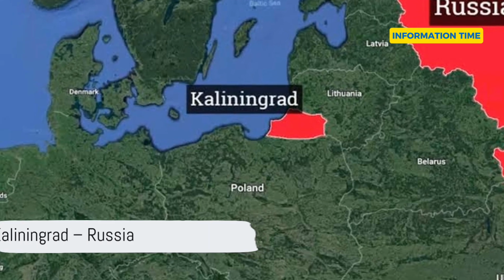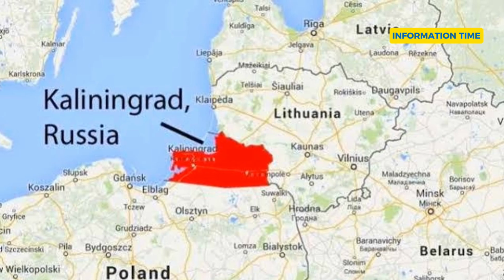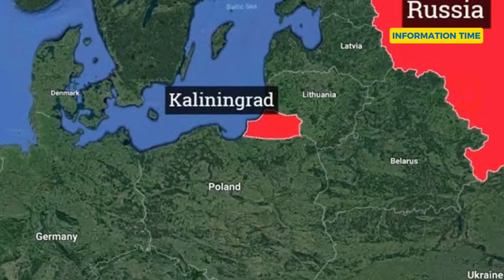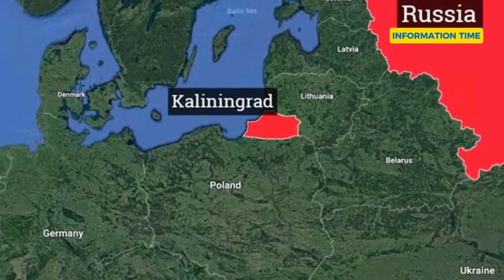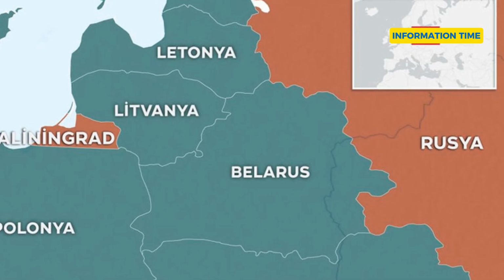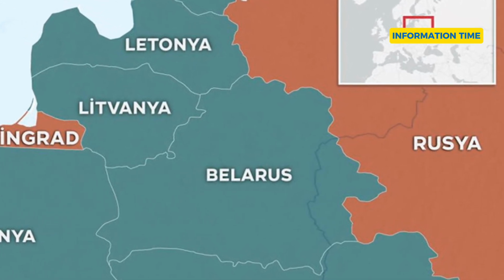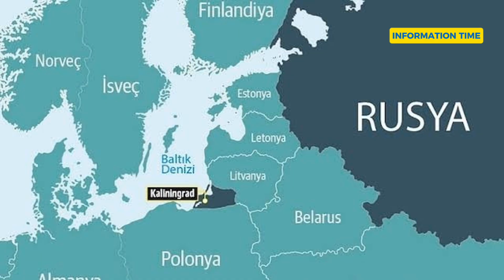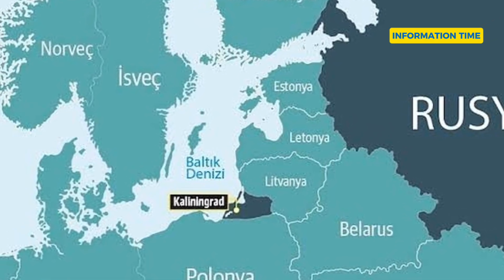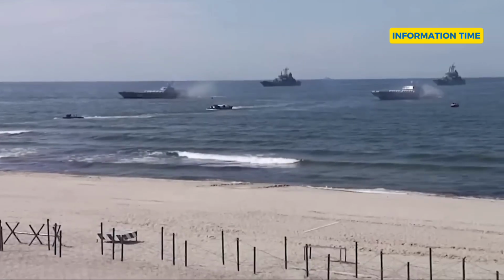Number 5. Kaliningrad, Russia. Our last stop is a more complicated border issue, Kaliningrad. Although it is part of Russia, it is geographically completely separated from Russia and located in the middle of Europe. Since Lithuania and Poland are in between, someone who wants to go to Russia from Kaliningrad has to pass through 2 European Union countries. It's like a puzzle piece that has broken off from the map of Russia and fallen into the middle of Europe. This situation makes Kaliningrad a strategically important point for Russia.